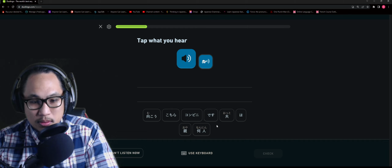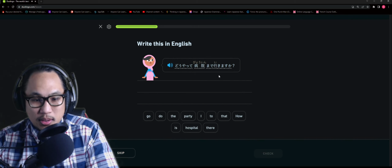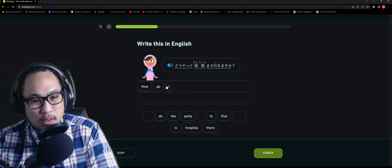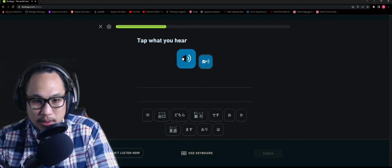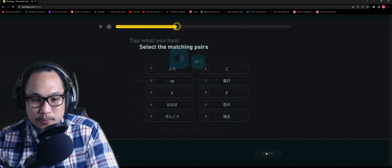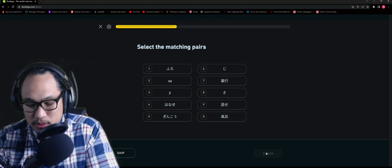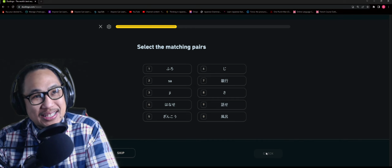Konbini wa kochira desu. How do I go to the hospital? Ginko. I can't use the keyboard here. Select the matching pairs. The pairs are matching. Select them. What? The pairs are matching. Select them.